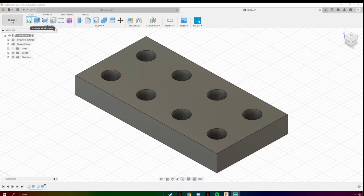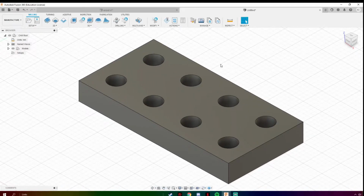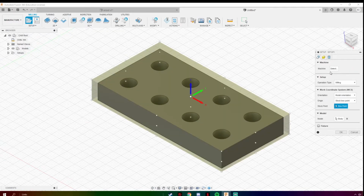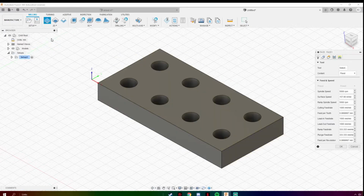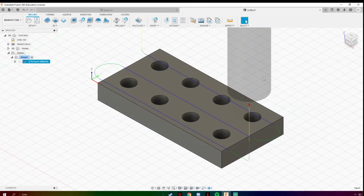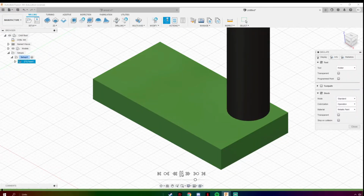We will now proceed to the CAM. So we need to select the manufacture. Okay, so this is our end cell. The first step is we create a new setup, and then select the box point here. Okay, that's all, and then press OK. Then for the first step, we use 2D face. We need to remove the first layer of the end cell, so we just choose the biggest one. Then we can see the simulation, to see if it is successful or not.